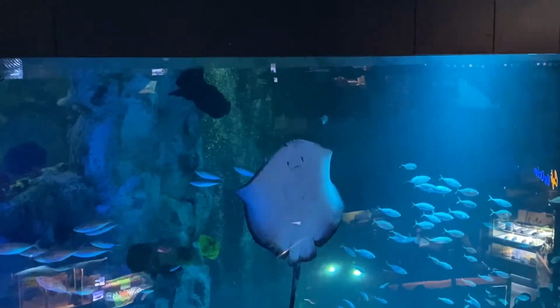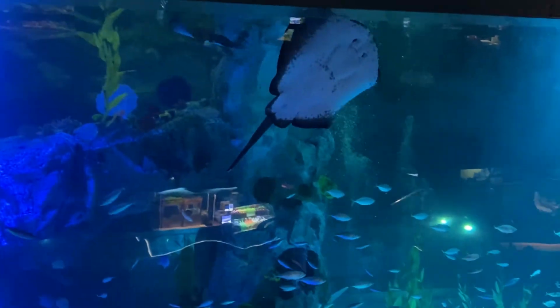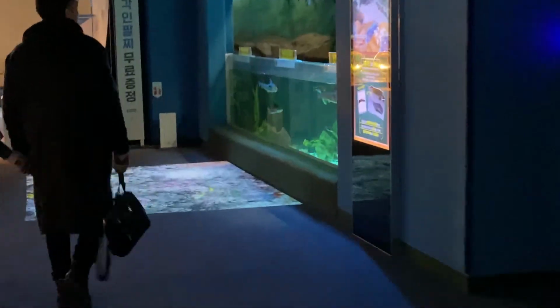But let's keep moving to the other section. As you can see here, different kinds of fish with different colors. Very beautiful. I love it. And their eyes are on the bottom side. The bottom side has different colors from the upper side.